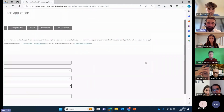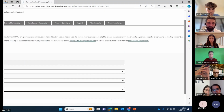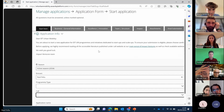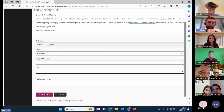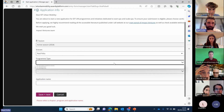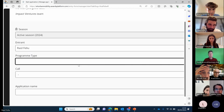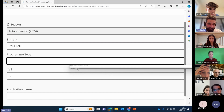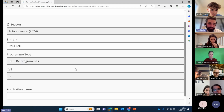Once you have logged in, you will see this information. You will see a season, you will see your entry name, and then you will have to select the program type. This is super small, so let me, oops, still super small. Doesn't change. So, well, I'm describing it. There is an EAT Urban Mobility program over here, which is the last one. Now you see it here on the program type.